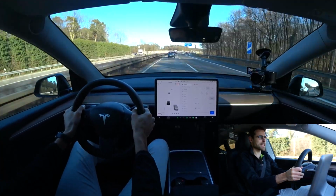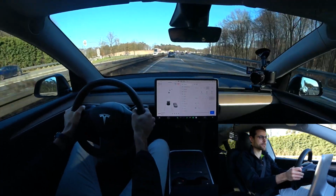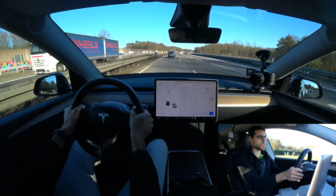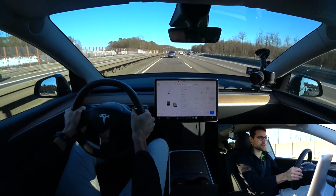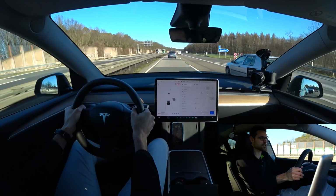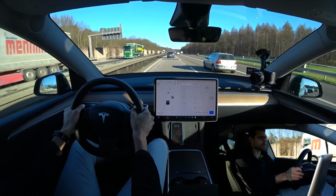Of course, the Plaid models have definitely more punch. The second difference from 0 to 100 kilometers an hour, 60 miles an hour, does make a difference. But already here, if you compare it to all the competitors and so on, you already have so much performance and such a great acceleration, and it's a lot of fun and very well to control, actually.